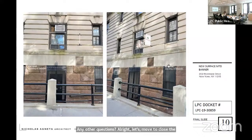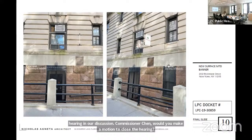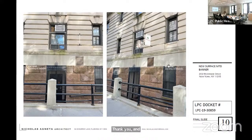Commissioner Chen, would you make a motion to close the hearing? Thank you. And Vice Chair Bland, would you second that motion? Second. All in favor, say aye. Aye. Any opposed? Okay. Hearing is closed, and we have two signs before us.